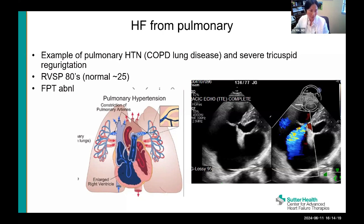So everything before, we were talking about left-sided heart failure, and now you're being introduced to right-sided. And then the tricuspid valve, which lives on the right side of the heart, can sometimes be leaky as a result of this, or actually exacerbate this condition.